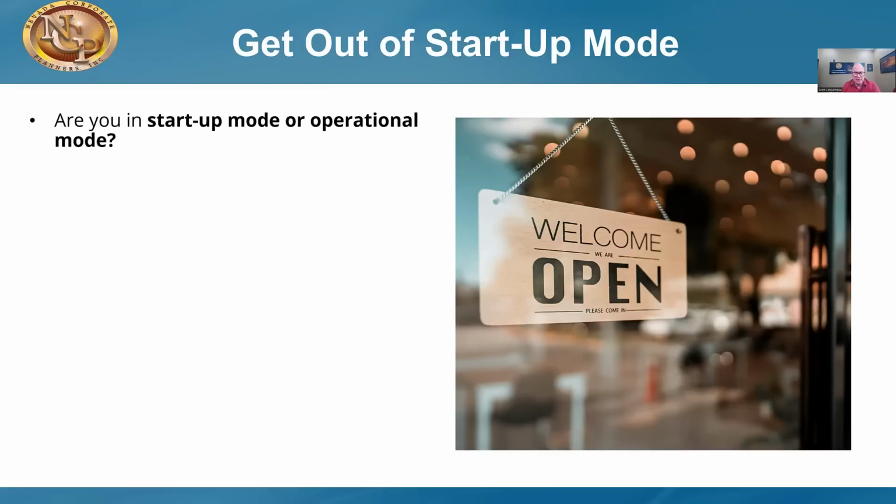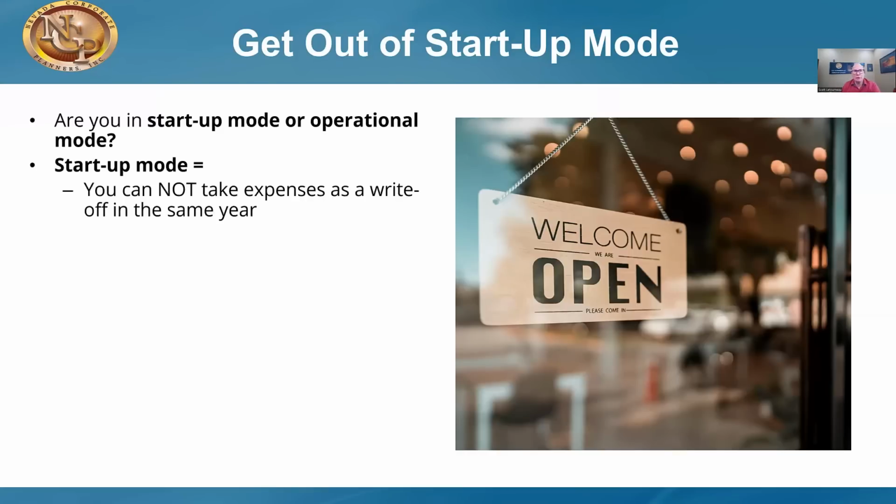So what this means is a lot of you may be in what's called startup mode versus what is operational mode, and there is a difference. Startup mode equals a situation where you are organizing all your expenses, the marketing and the cost to get things ready to launch. If you're an e-commerce seller, maybe you're developing a product, you've set up, you're getting brand registered, the Amazon account, all these things set up, and you maybe spent thousands of dollars, but if you're in startup mode, you cannot take those expenses as a write-off in the same year unless you switch to what's called operational mode, aka in business.